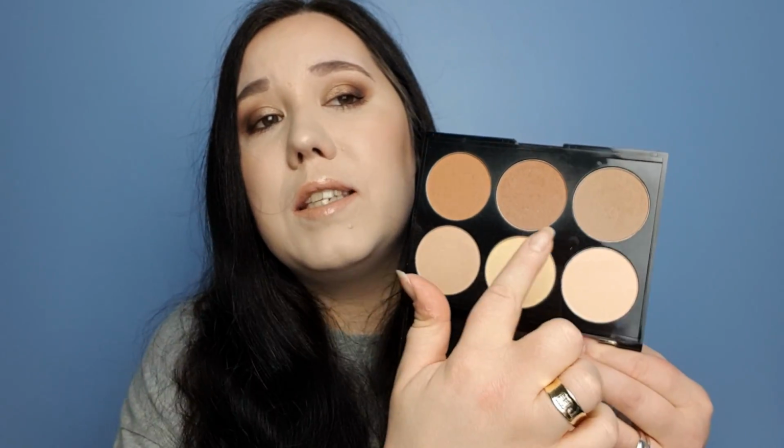I tend to kind of go between the three. I sometimes even mix all three just to warm it up a little. Today I've just used these two here, and I just love the effect it gives. It just really warms up the skin, just bronzes up the skin and makes the skin look really, really healthy. How many times did I say skin there?